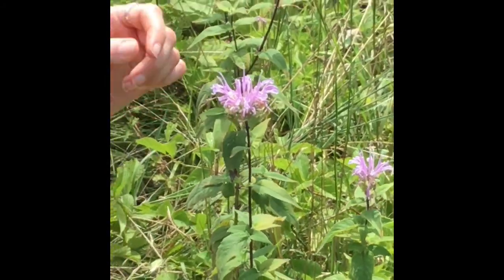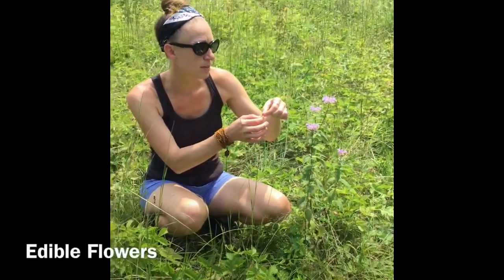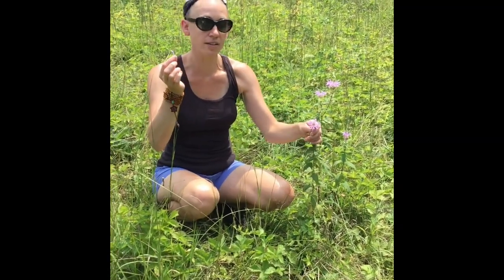And these flowers too, on a side note, are edible. You can pluck a single flower or a floret. So this is the whole flowering head made up of multiple florets. You can pluck a floret, pop it in your mouth. It's going to have a minty taste. So another sign that this is indeed a member of the mint family.